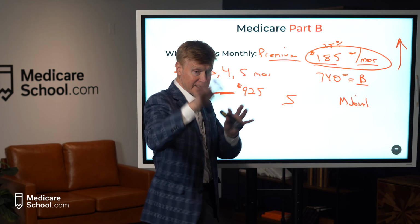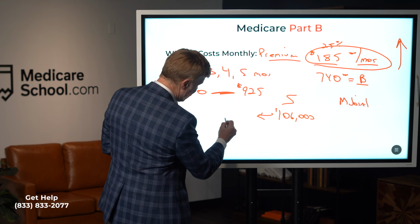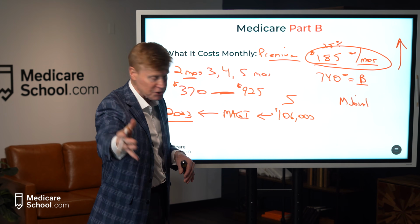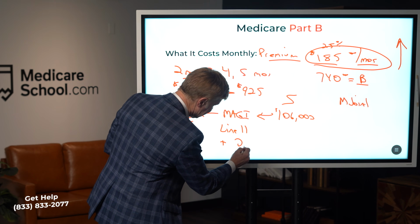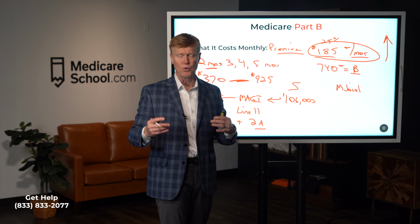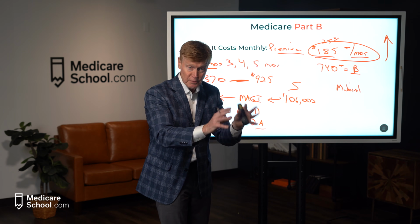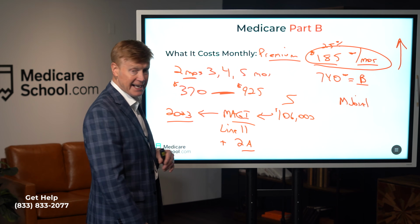The threshold this year, and again, we think it's going to change in 2026, is $106,000, and this number is your modified adjusted gross income. This number comes from 2 years prior, so they're going to look at your 2023 modified adjusted gross income. You can do the same. All you do is take line 11 on your tax return, that's AGI, adjusted gross income, and add back line 2A. Most people don't have anything on 2A, but 2A is your tax-exempt interest. If you invest in municipal bonds or territorial bonds, Puerto Rico, Guam, those places, you don't pay federal income taxes on the interest from those bonds, but you have to report it, and that is on line 2A. So they take line 11 plus line 2A, which equals your modified adjusted gross income. Again, they're looking back at 2023 for this year.